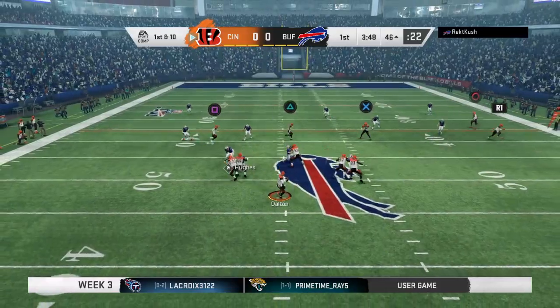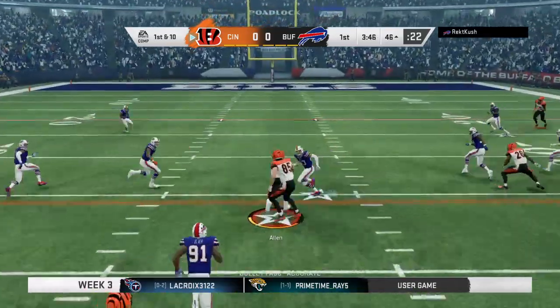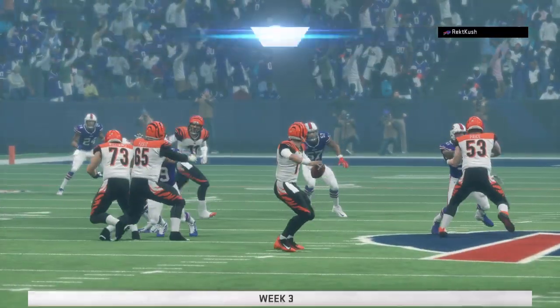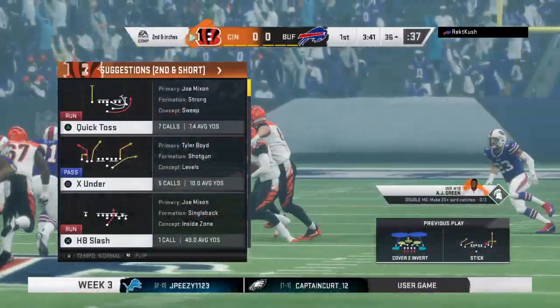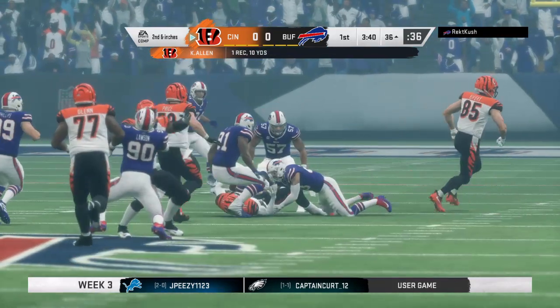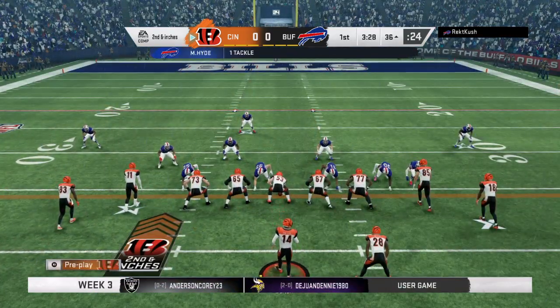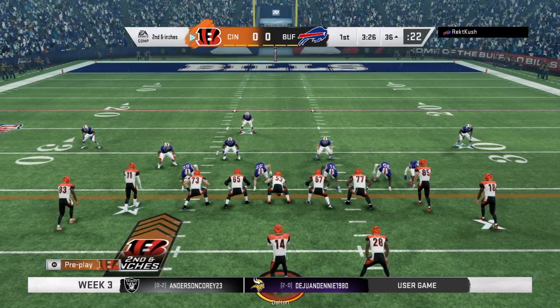Now Dalton with a 1st and 10. Looking for Allen. He's got him on the slant. 10 yards on the pickup there, and it'll be 2nd down. One thing we do know, he's going to get his catches. So as they move forward defensively, got to continue to focus on not giving up the big play when he does catch the ball in the secondary.